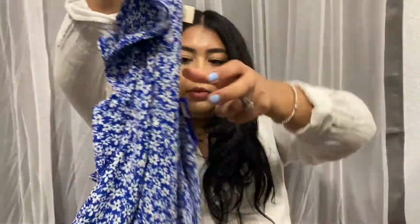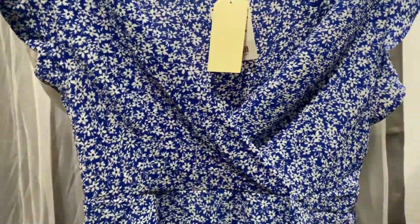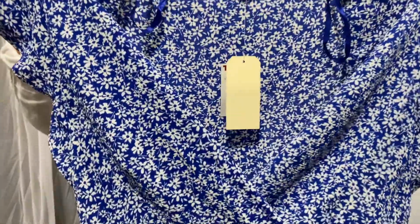And then I also got this blouse. The ACD shirt was $10, and then this blouse was $13. This is more for going out. Really really cute dark blue with white flowers. And then I don't have any more shirts that are like to go out with. I own a lot of t-shirts.